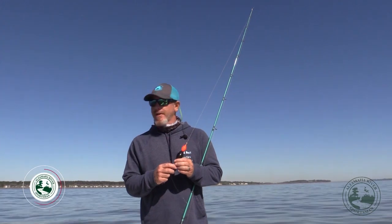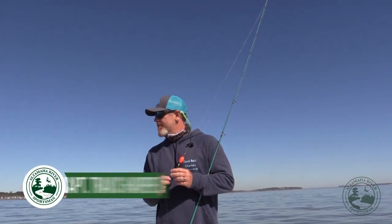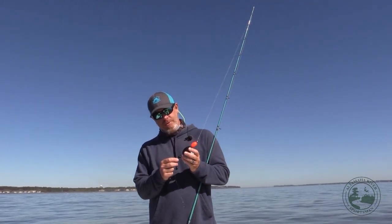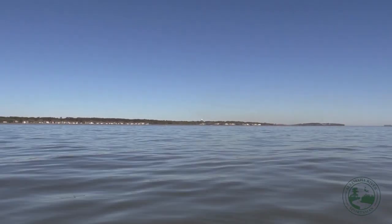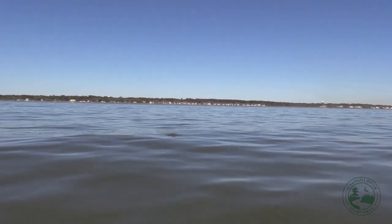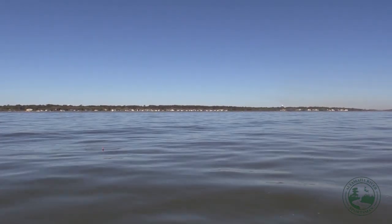Today we are out here off of Jekyll, sight fishing for triple tail. We're using the Harper Super Striker. See him? He just went down. Right here. He's down. That wasn't a keeper.